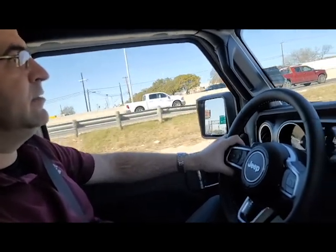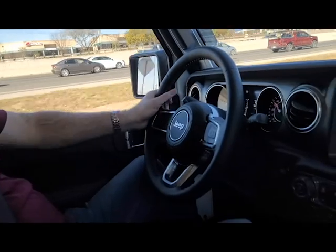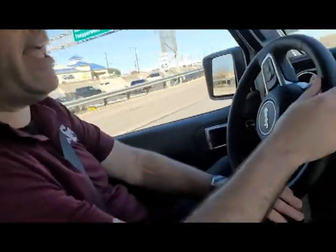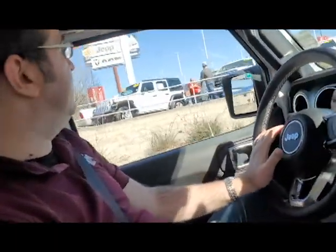It's a nice vehicle. It really is. Stickered for 60, they advertise it on the web for 52. The manager told me that they'd be willing to probably take another $5,000 to $6,000 off of it. So at that point, I think it's a decent deal.